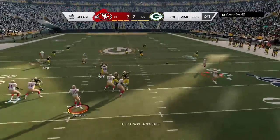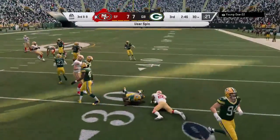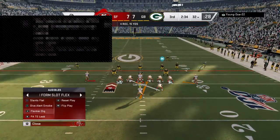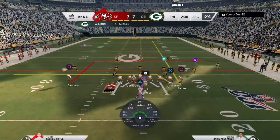21. Looking to throw. Garoppolo completes it to Coleman. And this play is going to be stopped in its tracks at the 32, and obviously well short of the 1st down. Give him 3 on the play, and that's going to bring up a 4th down.